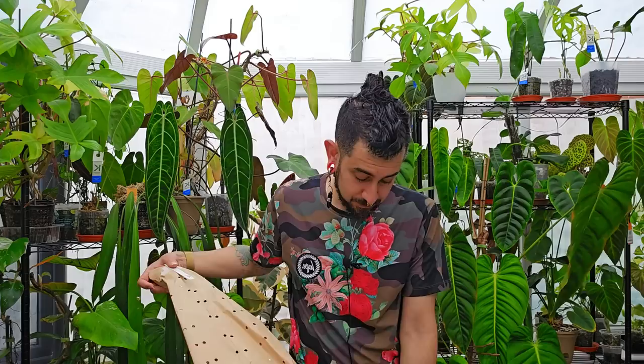Right, we are halfway through. Let's go for another Anthurium, shall we? Yeah, Philodendron, and now we'll go for Anthurium. This is interesting because they've got a little baggie at the top. So this is kind of medium sized, I would imagine, the plant itself at the stage that they sent me.